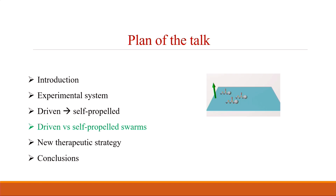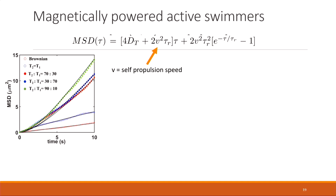And the next thing that we want to address is, what are the differences? If you take a swarm of such swimmers, what are the differences between a driven versus a self-propelled system? In order to do that, I'll start from here. Well, maybe this is the time when one should ask, how do the swimmers interact with each other?